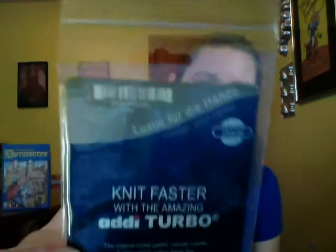Next week, I'll have a pair of yoga socks. Hopefully, I'll finish them tomorrow. And I can try them while I do yoga. And hopefully, it'll keep my feet warm. So, the needles that I'm using, Addi Turbos, oops, they're in the bag, so it's shiny. Size 3, 40-inch.